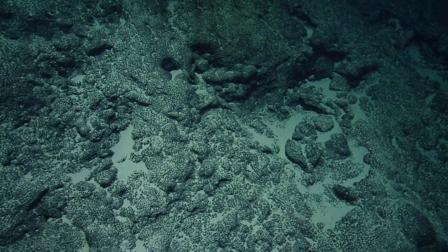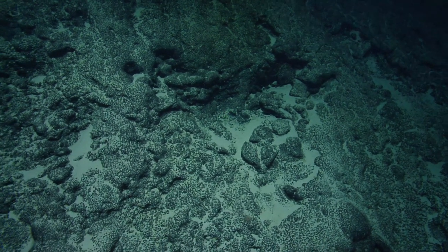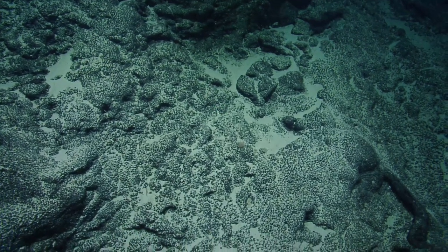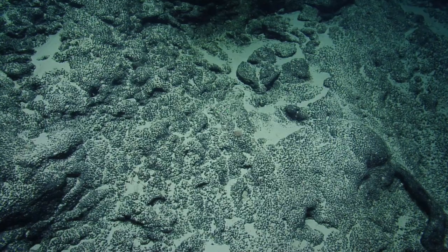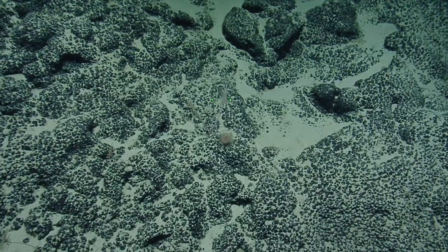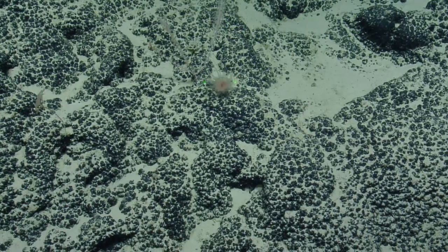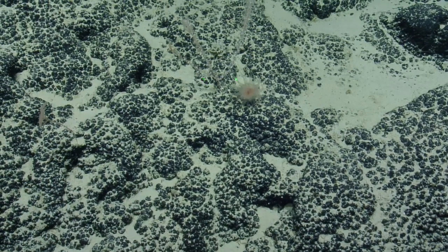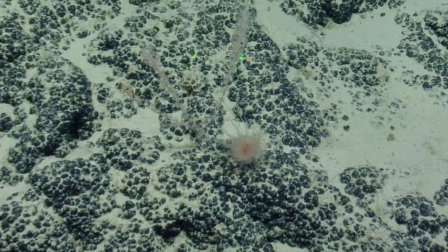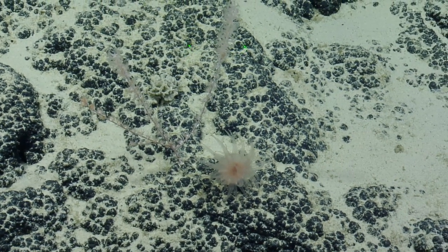Could we look there quick? I think it's a little cup coral, maybe. It is. Zoom in. There's also a bamboo coral potentially next to it. Such long tentacles. Actually, it's a chrysogorgia. It's a little chrysogorgia.